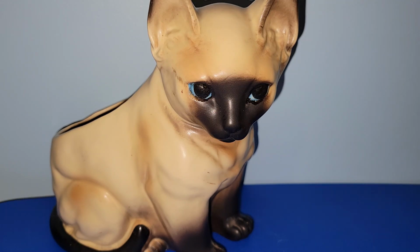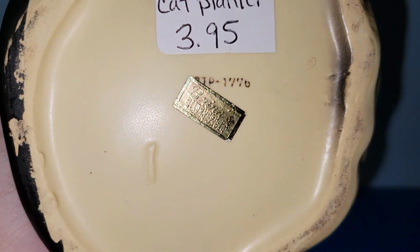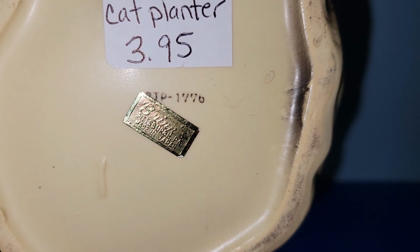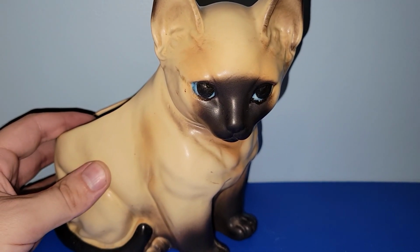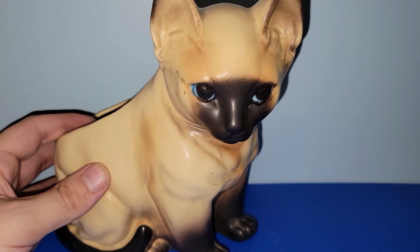For $3.95, I picked up this really adorable Brin's Siamese cat planter. Here is the mark on the bottom. The Brin's sticker is faded, but you can still see it when I shine the light on there. It says Brin's Pittsburgh, PA, made in Japan. I'm not really sure what I'll be able to net for this. I'm hoping a decent profit because I know that a lot of us love our animals and just love animal kitschy figurines and planters. So I was excited to see that.